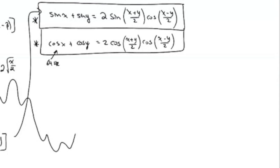Let's say this one is going at... It doesn't matter, as long as they're close together. If they're further apart, what I'm going to describe doesn't really work. They have to be relatively close together. So these are two notes relatively close together. If this is hertz, this is cycles per second. Cycle means one time around, right?